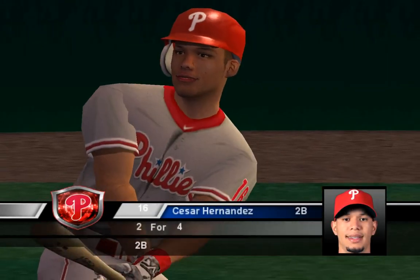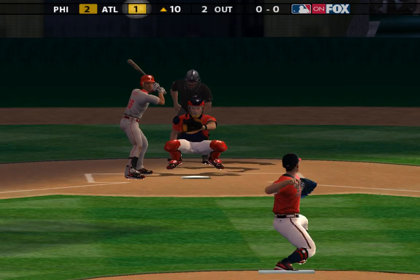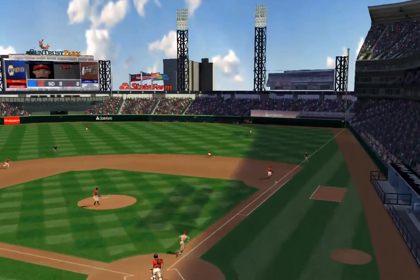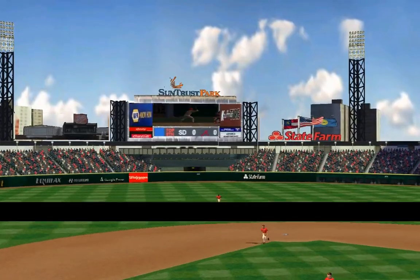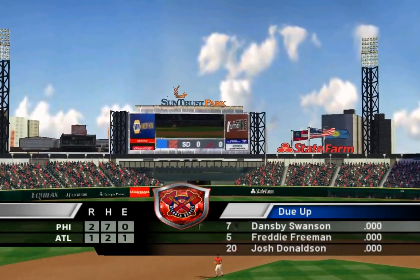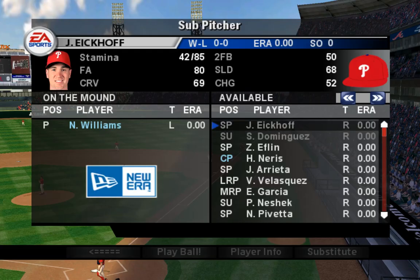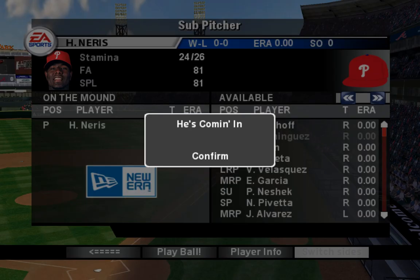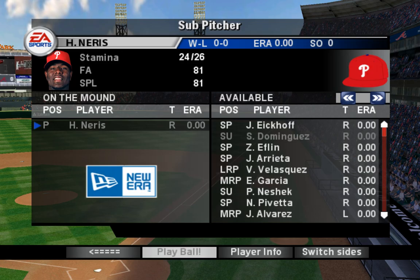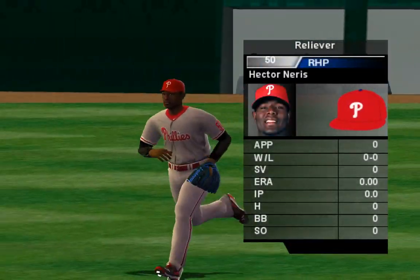Up next, Cesar Hernandez. Lash gathers it in with his glove. Out! In extra innings, the Phillies lead 2-1. Bringing in a righty to face the right-handed hitter is a good move, partner, because it creates a mismatch in the pitcher's favor.